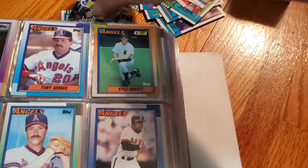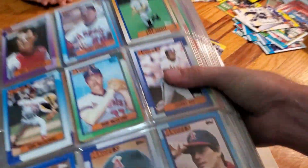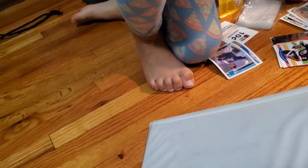I would organize all my cards in lots of different ways. You could do it by team order. You could do it by, hold on, I don't want to wreck any of these. I very quickly went to numerical order just for the ease of going. You know, they used to give you checklists and all of that. And so we'll put this over here.